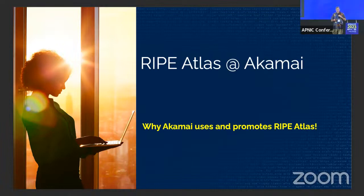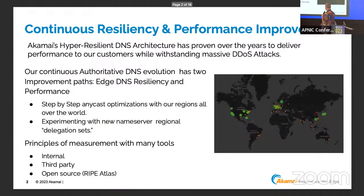So what I'm going to do is give a context with one of Akamai's platforms. Akamai, if you don't know, is an edge cloud architecture spread all over the world. We have very diverse network requirements. So this is going to be one of them that I'm going to walk through, which is our authoritative DNS infrastructure. Now, here's how we apply RIPE Atlas with it. I'll explain our testing methodology with it.